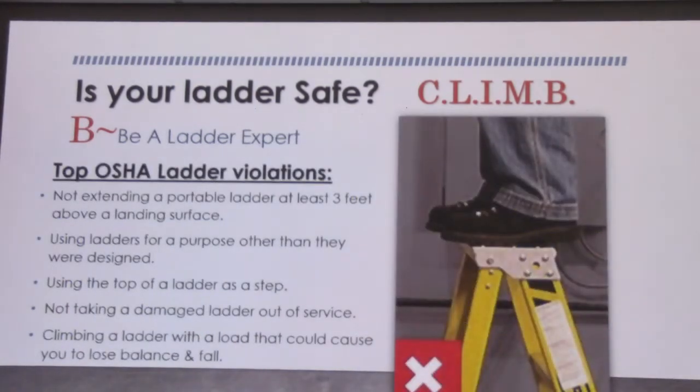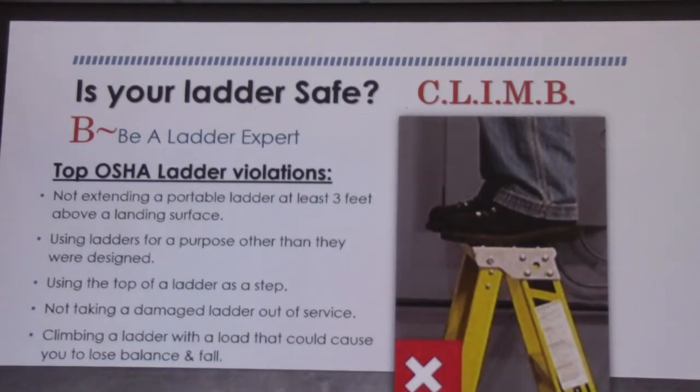And the B stands for be a ladder expert. So to be a ladder expert, you need to know what you shouldn't do. And I've got 5 of the top OSHA ladder violations, so we know what not to do.